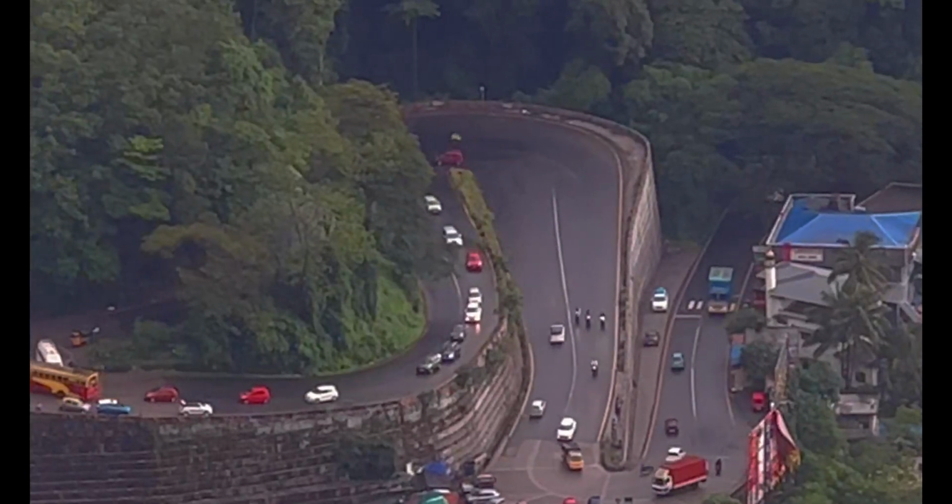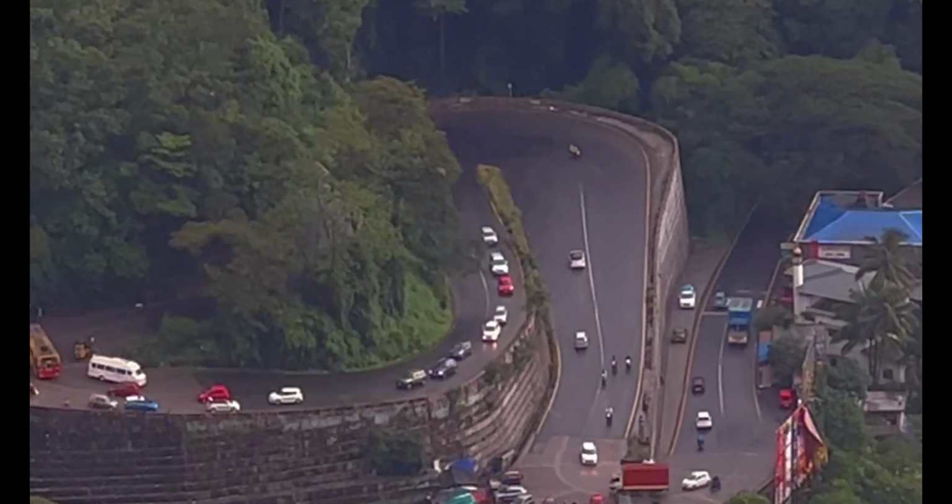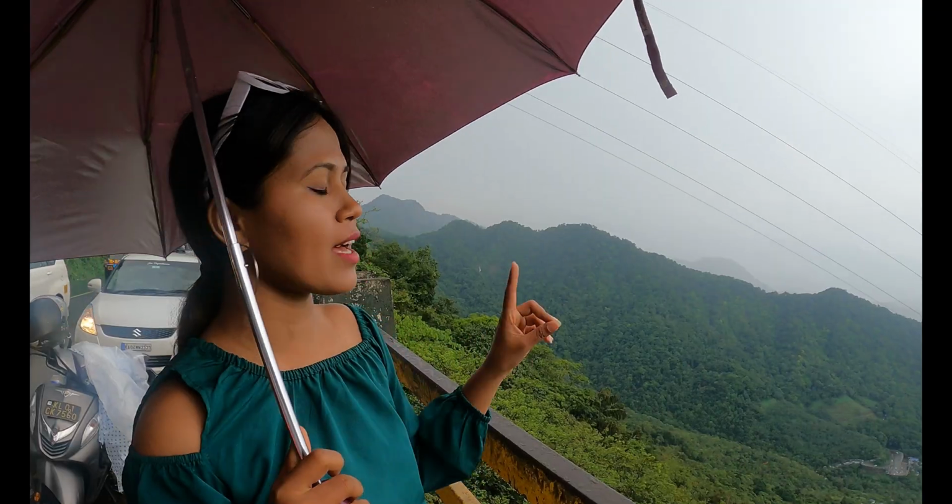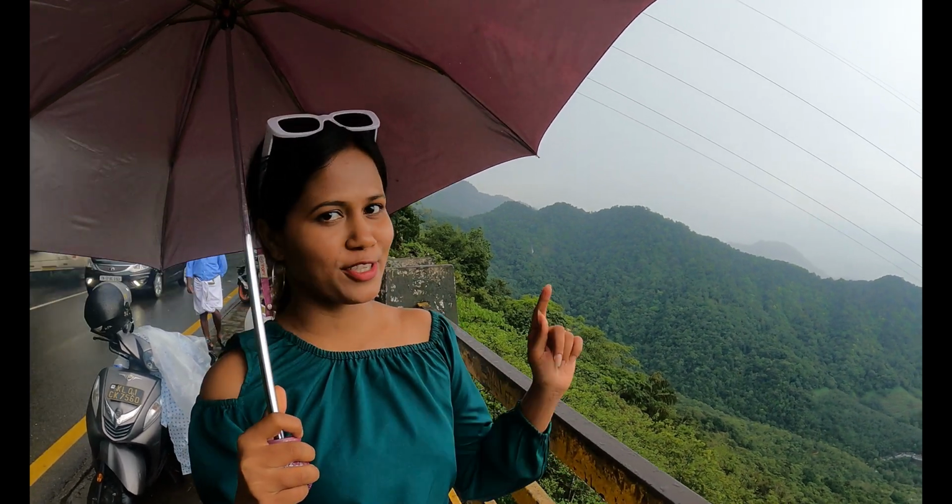Hey guys, so this is the famous viewpoint known as the Lakkidi viewpoint. From here the view is totally mesmerizing. You can have an aerial view of the hairpin bends. There are total 9 hairpin bends here, so you can have an aerial view of that and also the surrounding mountains. Traveling from Kozhikode to Wayanad, you have to come through this way. So while coming, take a break and enjoy the place.